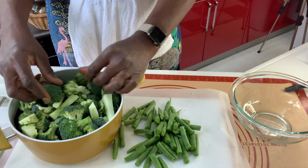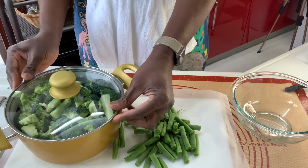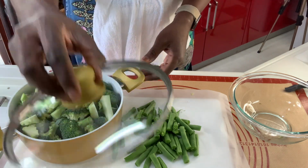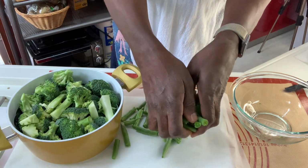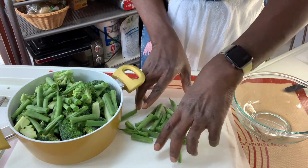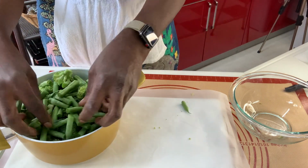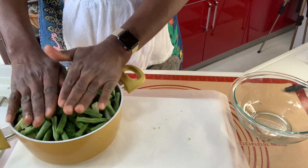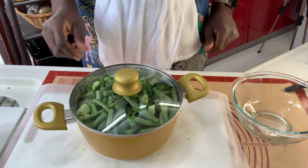I'm going to see how well the lid fits. That looks good. A nice fit. So, since I have a nice fit there, I'm going to add the green beans as well. Sometimes I do this separately, but just to save some time, I'm going to add them all together, and hopefully the lid will still fit and seal. Let's see. Looks good to me. Alrighty.